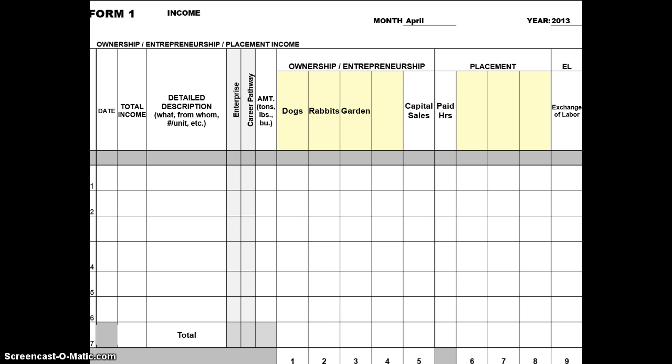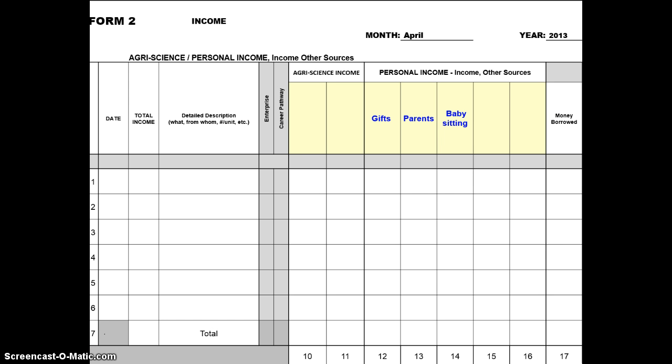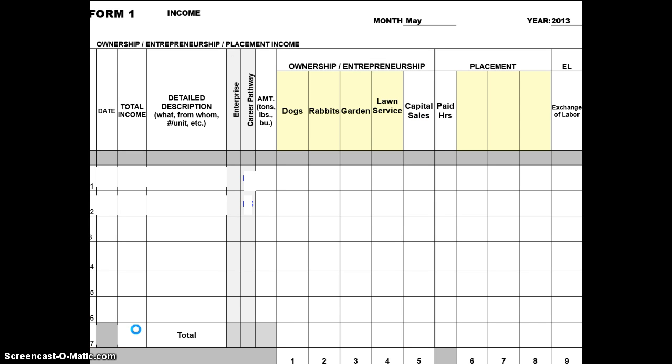April, you'll notice that we did not actually make any money, but we did some volunteer work, and so we're going to just close out the month. Form 1 we closed out, Form 2 we closed out. Be sure to label your columns. And now we're on to May. We will have another form to do the volunteer work, and I'll show you that in another presentation.